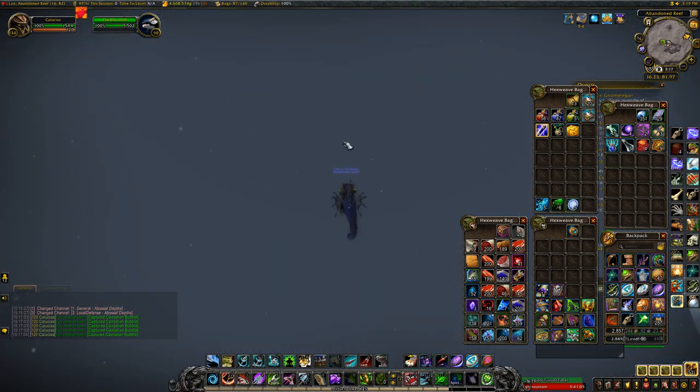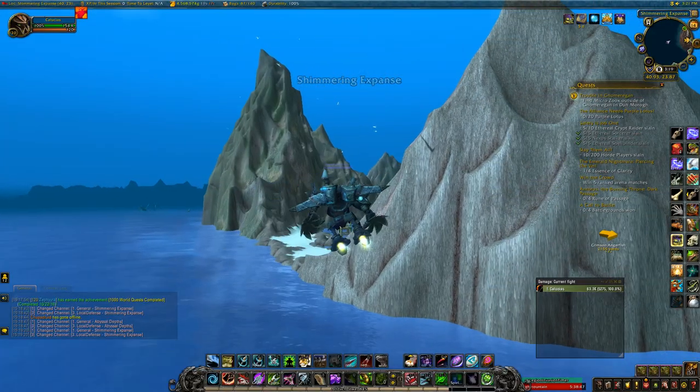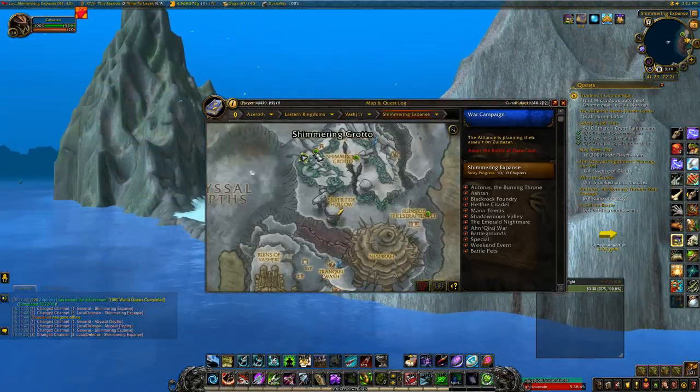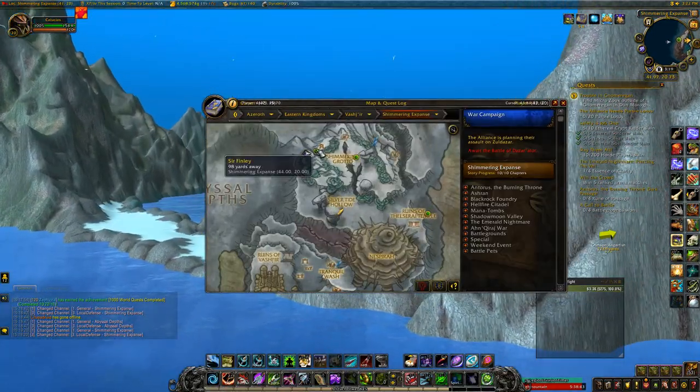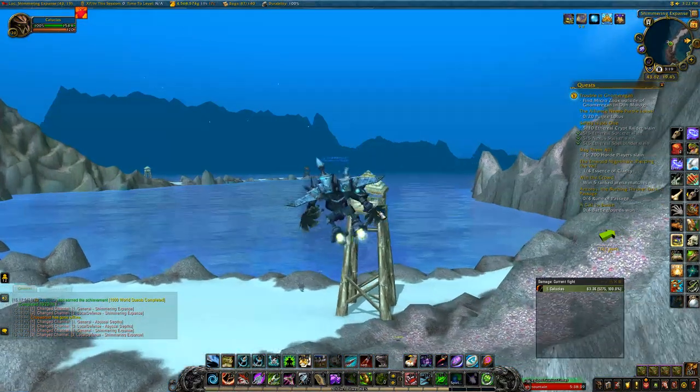Now let's swim to the surface, and we have to go to the Murloc once again. Sir Finley. Let me redo my macros. Oh, here he is. Sir Finley's right there. Alright, we are coming up to Sir Finley now. If you don't remember, he is on land. He's a Murloc at 4420, right here in the Shimmering Expanse.